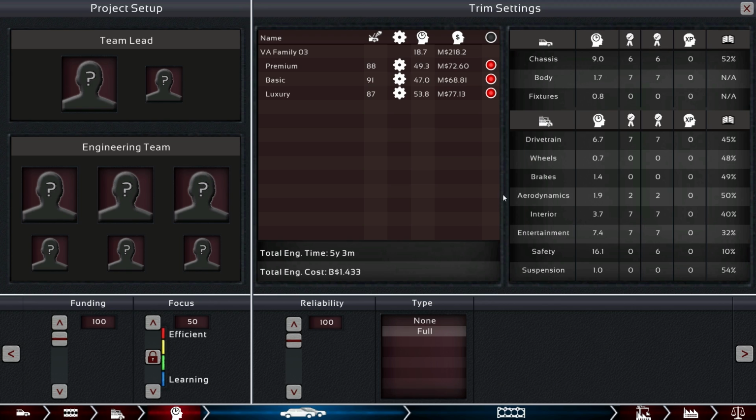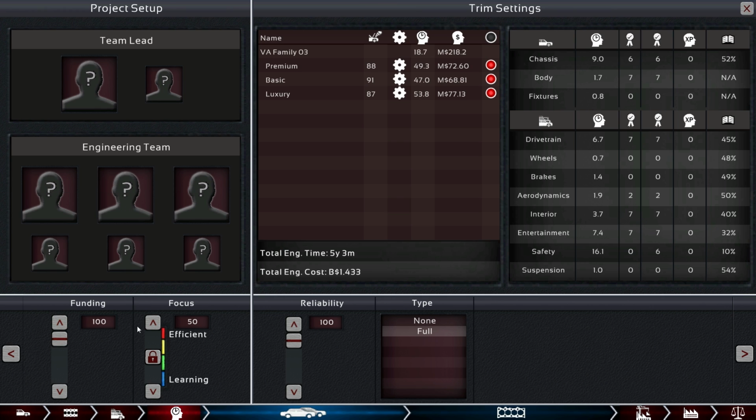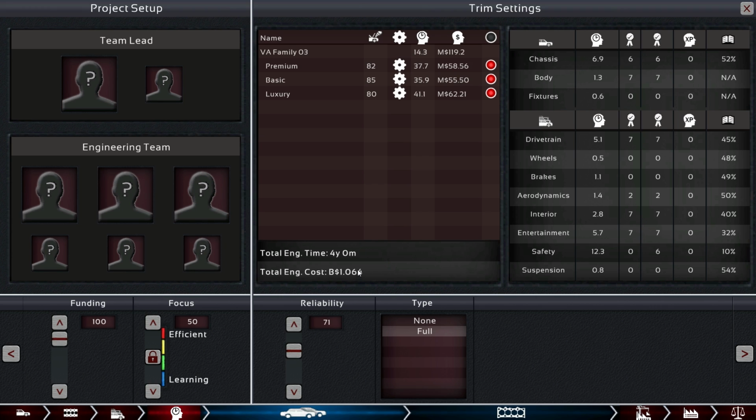Okay, and now let's check again. So, well, 16 still. Ew. 5 years. And that is with maximum funding. I don't like what I'm seeing here. 5 years is kind of too much. Let's bring this back to something a little bit more sensible. 4 years will be fine though. I'm perfectly happy with 4 years, and that's still 1 billion. We have 1 billion, that's fine.